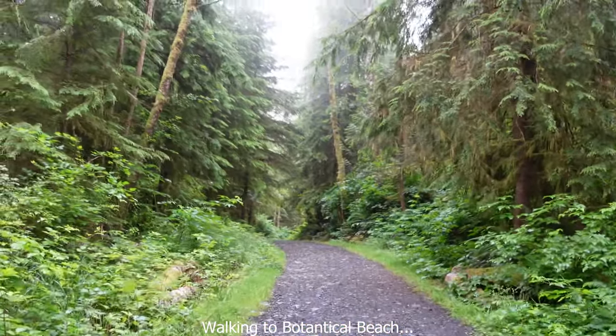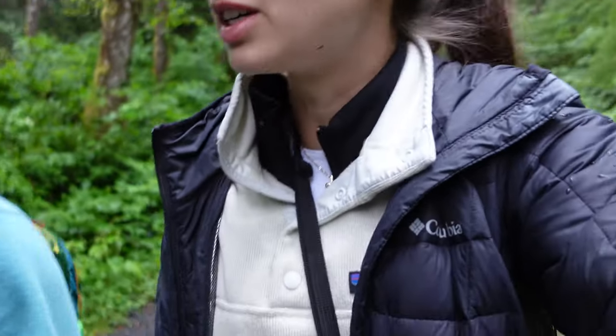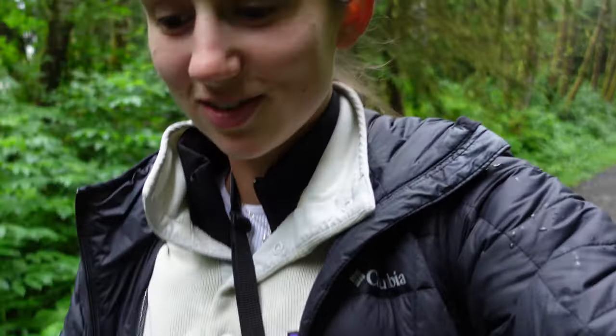Woke up at 5:20 a.m. Got lots of coffee. Had some pancakes. They told us to bring our bear spray, so we've got it. We have our hiking boots on. This is my first time wearing them too. I had to cut the tag and everything this morning.